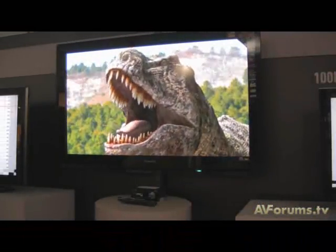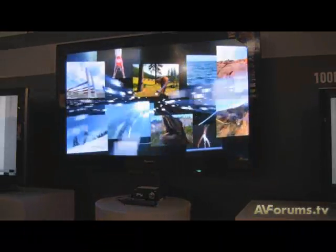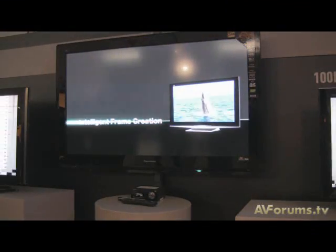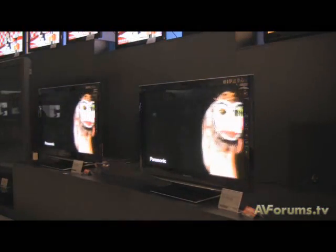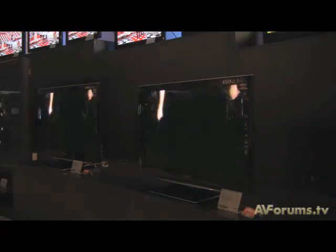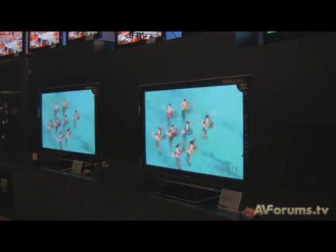So in terms of motion, for example, we will introduce what we call intelligent frame creation, which improves the motion on all signals, including 24p. We will have 100 Hz on all our PDPs for 2008. We improve the sound as well, sound restitution. We have more in terms of connectivity. We increased the number of HDMI. We have a brand new design and slimmer PDP. We reduce as well the power consumption. So we have a lot of new features included in our range. And last but not least, we are introducing a new size because we will launch a 46-inch plasma in 2008.